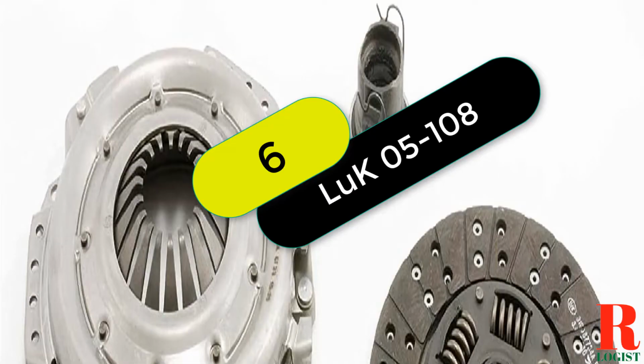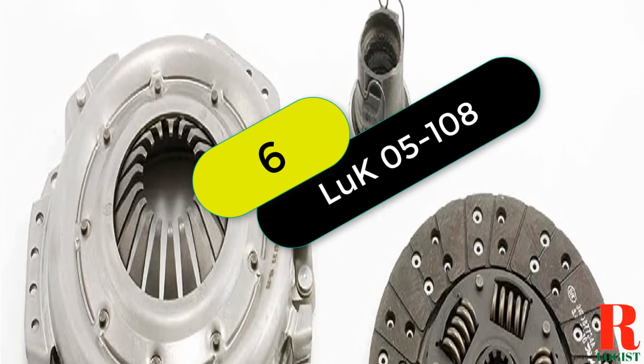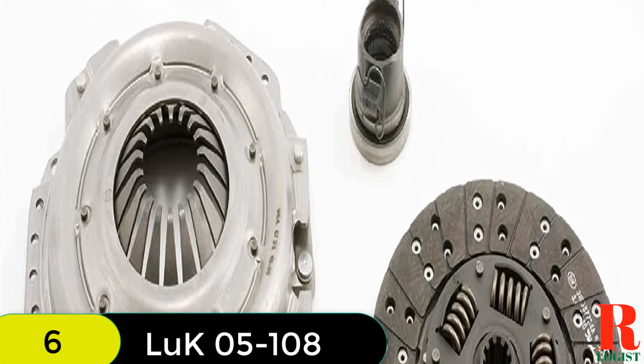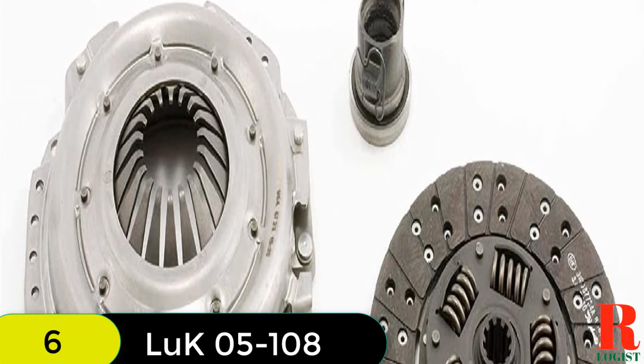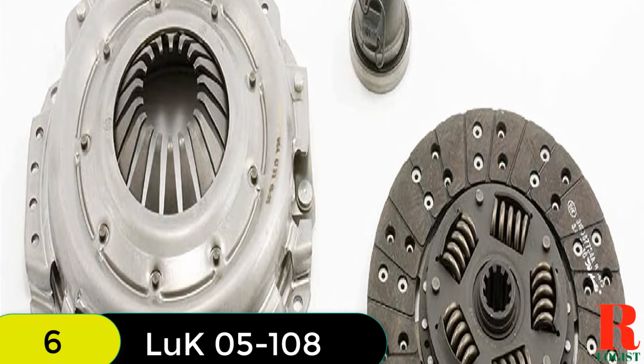At number 6 on our list, we have the Luk 05-108. If you are looking for the best entry-level clutch kits from Luk, you should check out the Luk 05-108. It is a product of innovative engineering.